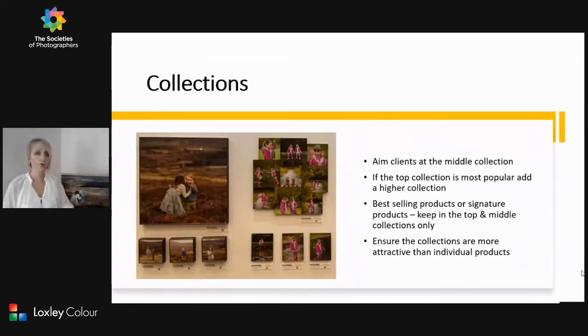And if you've got space to do one wall with the top package and one wall with the middle package, get those on there, and then have some add-ons that you can also boost those collections with. So you might have some extra bits, which we'll talk about in a moment. They do need to be more attractive than the individual products themselves.